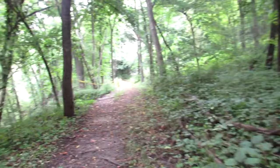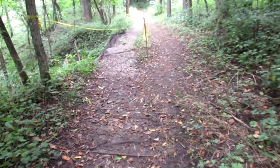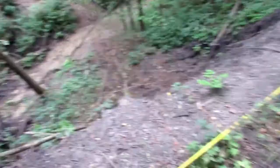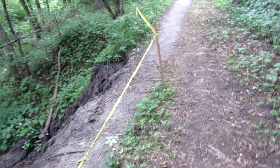Looks like they had a bit of the trail eroded away here. Must have just been all that heavy rain and flooding we had. Oh, but this trail still works.